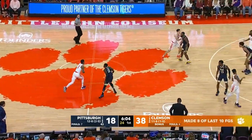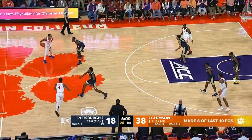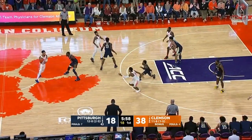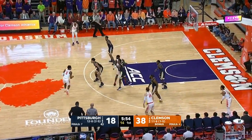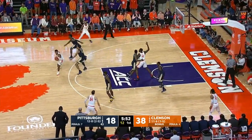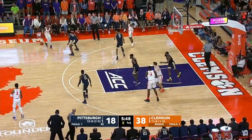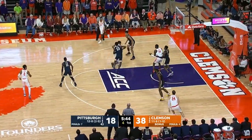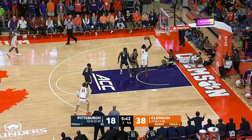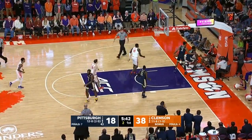This time they're going to go inside to Thomas. Get him in a ball screen, get the switch, and he'll roll to the rim. Right there. They can't find him. There's 10 on the shot clock for the Tigers. Really good ball pressure up top by Pitt. Here's Mitchell with 3. Tried to get it to Thomas. And a foul is called on Clemson.